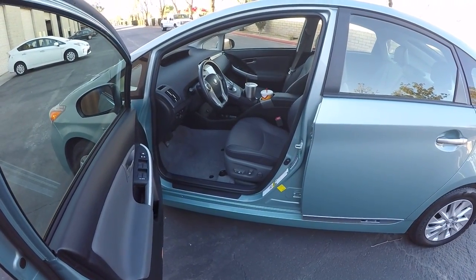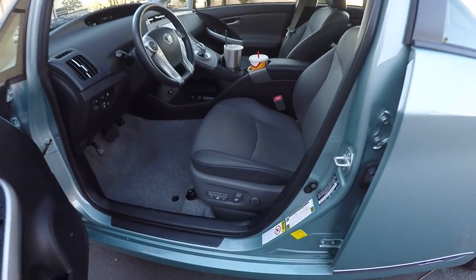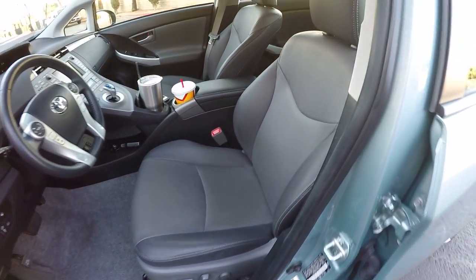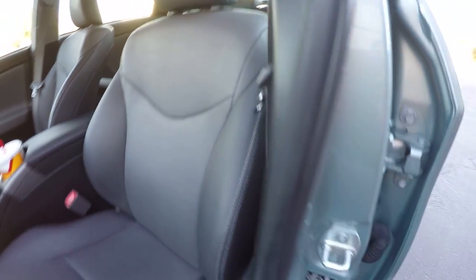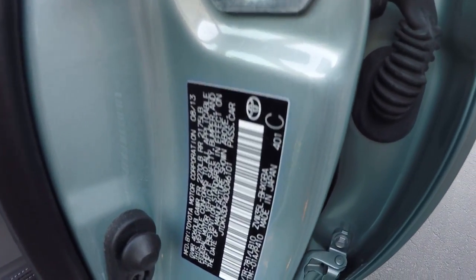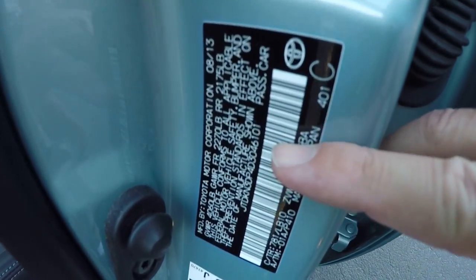One of the options that comes in the advanced package, you get a power seat, 8-way power seat with power lumbar adjustment, Softex leather interior. So this Softex leather, instead of real leather, they quit using real leather in 2011 was the last year. I think that's to make the vegetarian crowd happy.